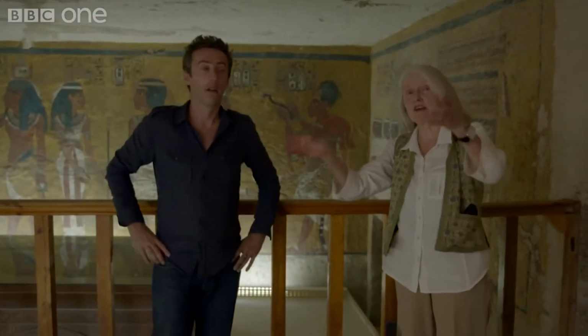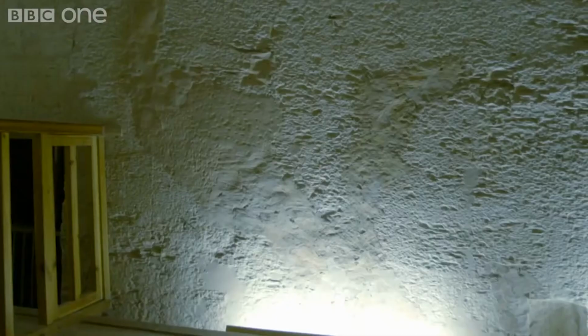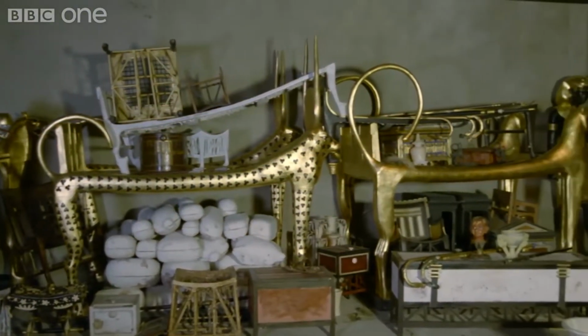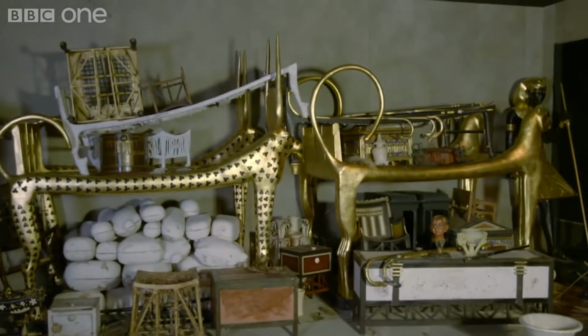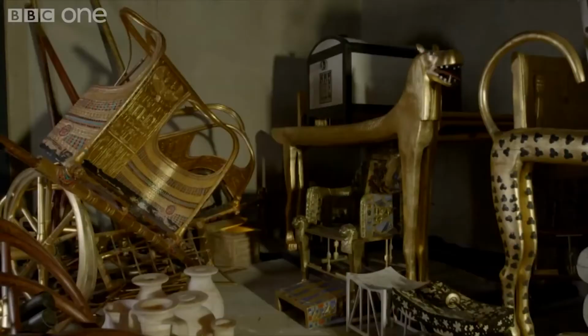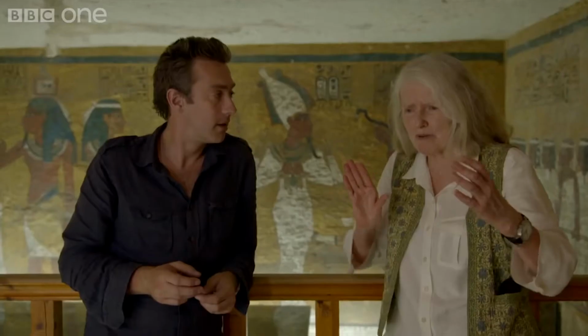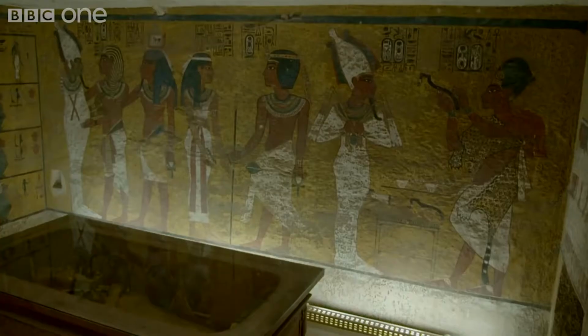This was the room with the chariots and beds and boxes and all kinds of stuff. This modest tomb was jammed full of all the royal possessions that were usually buried with a king. It can't have been meant to be all jumbled up like that. People are just trying to cram as much stuff as possible into this small space.